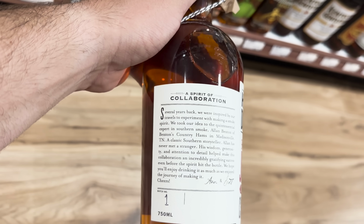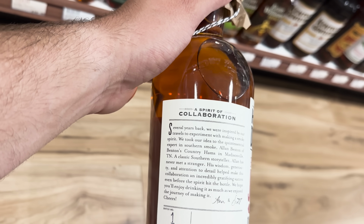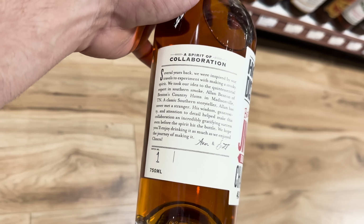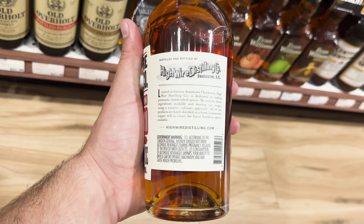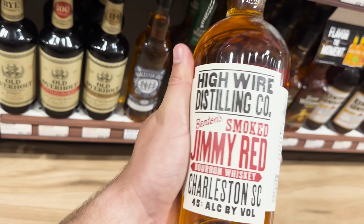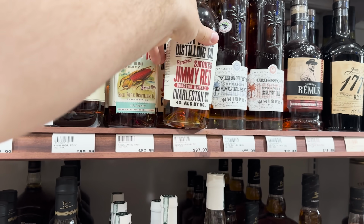Spirit of collaboration. Several years back, we inspired our travels experiment. Country Hams in Madison, Tennessee. Smoky Spirit, batch 1. How about that? Southern Storyteller. Smoked Jimmy Red bourbon. Interesting. When I went to Highwire and checked out their distillery, you could smell the corn in the bag. That's a really cool bottle.